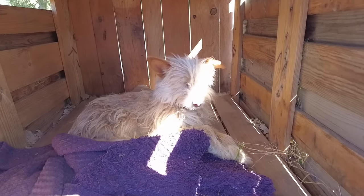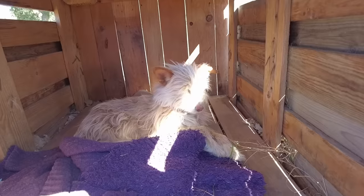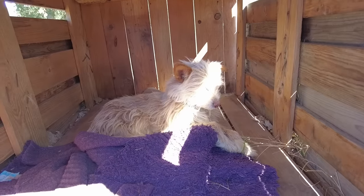Pushed it away and now she's just laying on the wood floor. So I don't know why she does that, but we try to give her nice things.